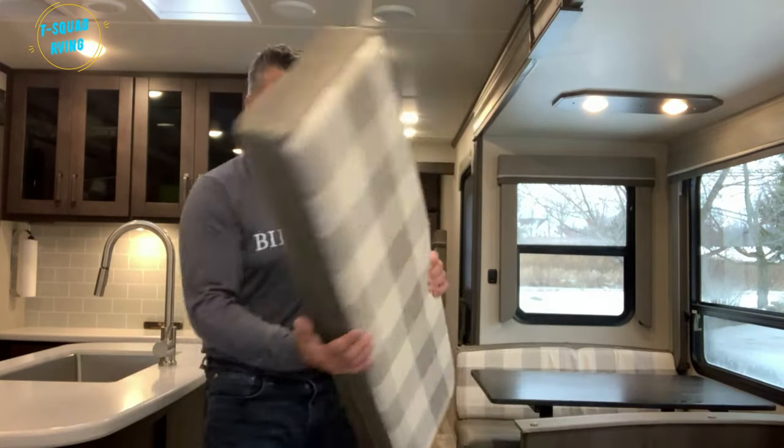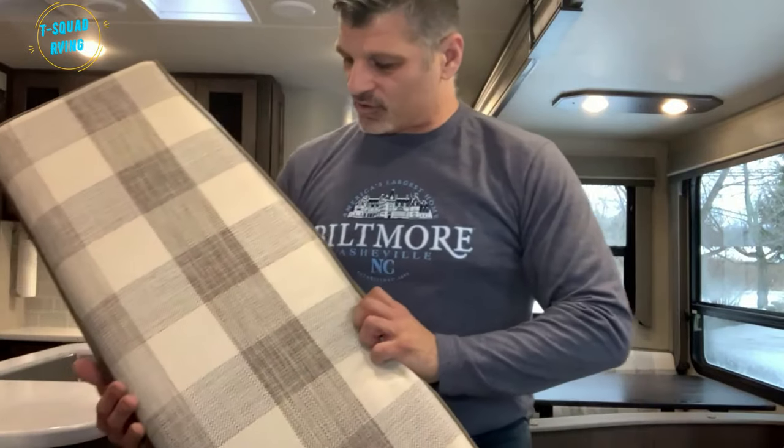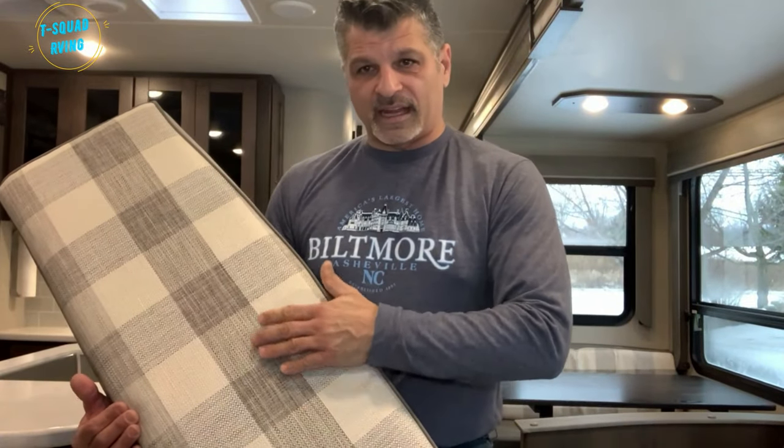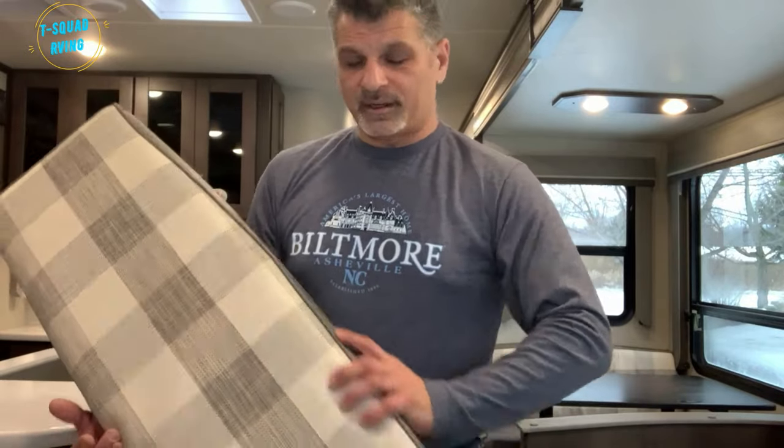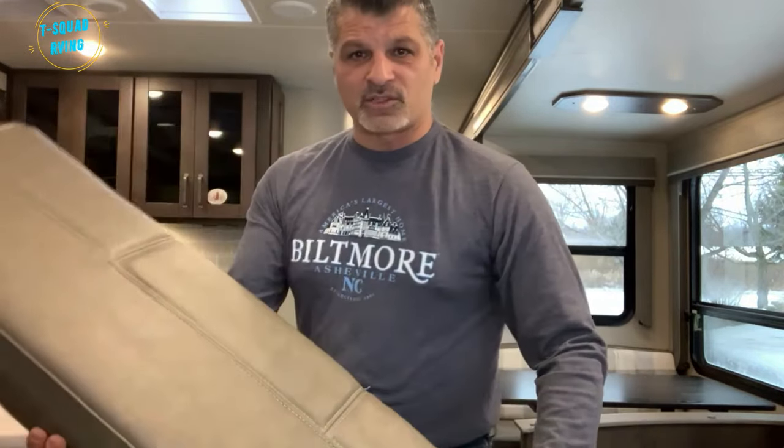Well, anyways, so back at the table here, we do a lot of work. One thing that we want to change are the cushions. So these are the back cushions, and the new 2020 design have 2 sides. They have this beautiful color right here, and they have the gray. It depends which way you want to go.